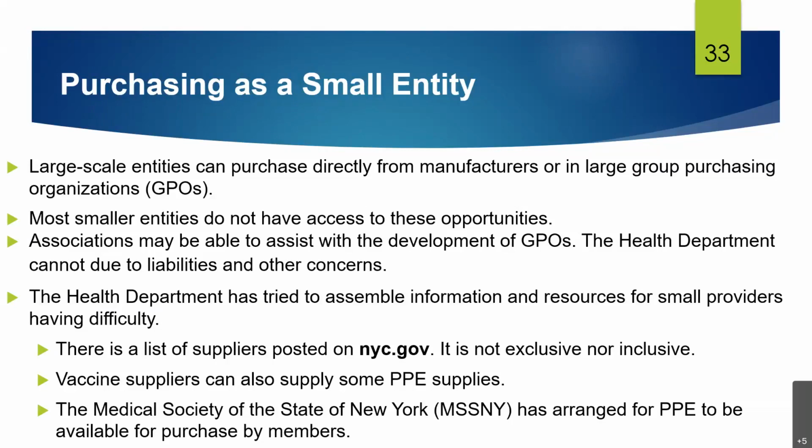So first off, we came up with an informal list of suppliers that we learned about through our work, either from some of you or from some of the research that we've done. We meant to change this word: it's not exhaustive. It's an informal list. We don't endorse anyone on the list, and we can't guarantee that they'll provide supplies. There's a disclaimer on that document.